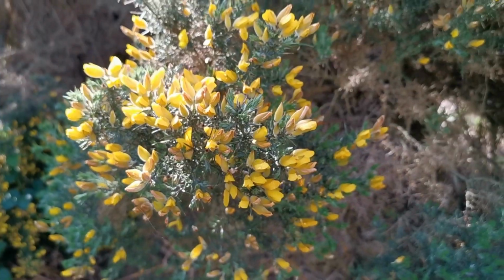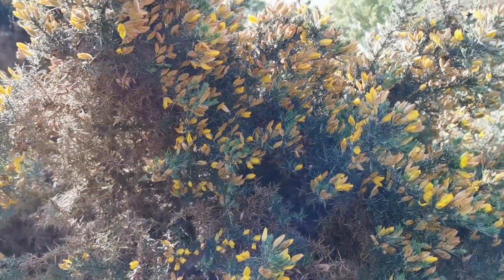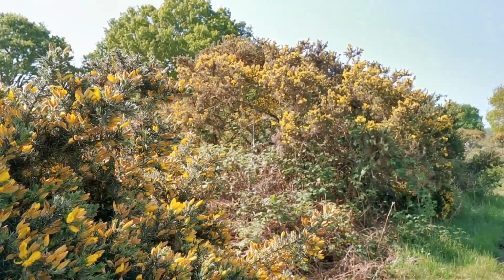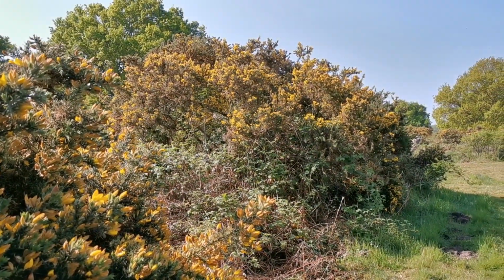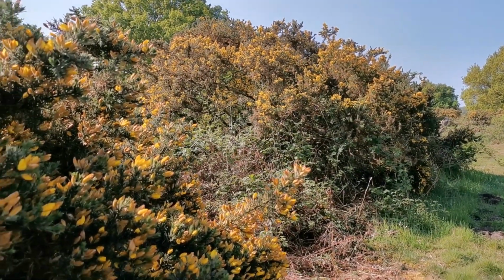You can probably just hear the bees on this broom, which is growing wild all across this heathland. Masses of it, just buzzing with the wildlife, enjoying the nectar.